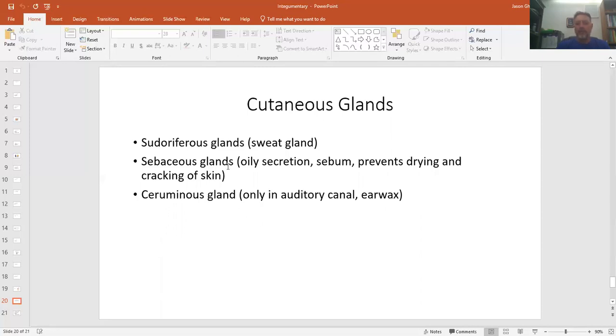You have sebaceous glands. These are oil ones. These are going to secrete, again, oil. We find these at root hairs. It helps prevent drying and cracking of your skin. Produces sebum. These are ones that will get infected, causing acne. Ceruminous glands. These are only in the ear canal, and you want earwax in there because the earwax collects stuff that gets in, and it does fall out on its own.